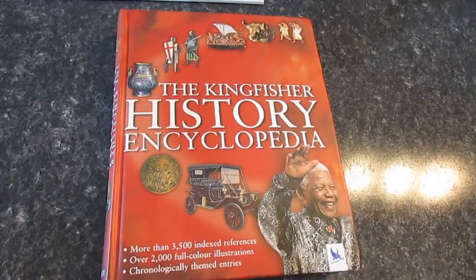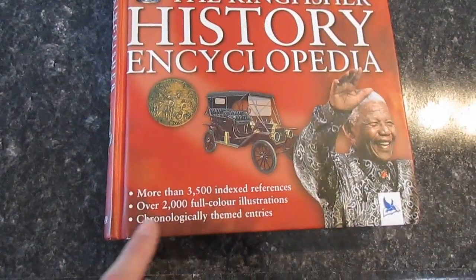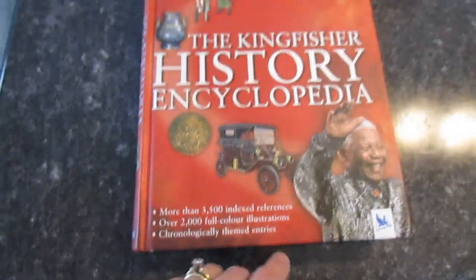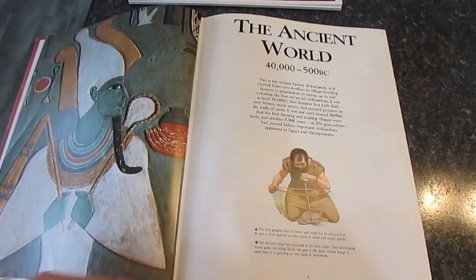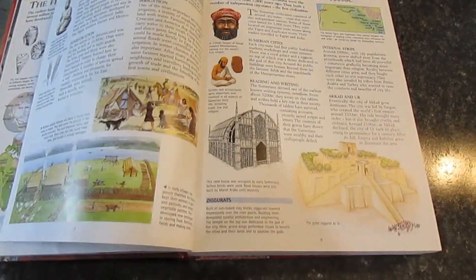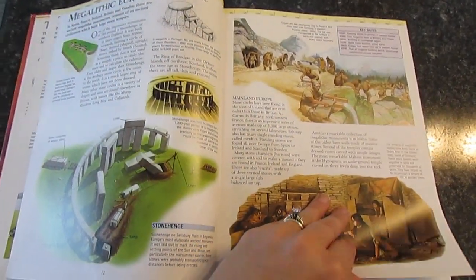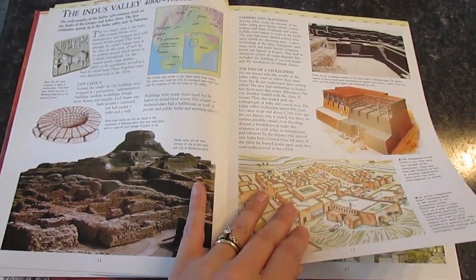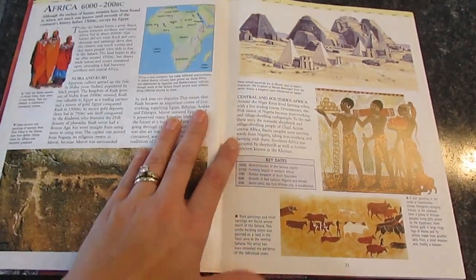So this is the Kingfisher Encyclopedia. It says more than 3,500 indexed references, over 2,000 full-color illustrations, and it's chronologically themed entries. So it's just a cool encyclopedia. Lots of colors. It's not necessary at all, but if you want to just have a more in-depth study, if you have an older child, I believe this was recommended for maybe grades 5 or 6. My daughter's in 6th grade, but it just gives them a little extra look into it.